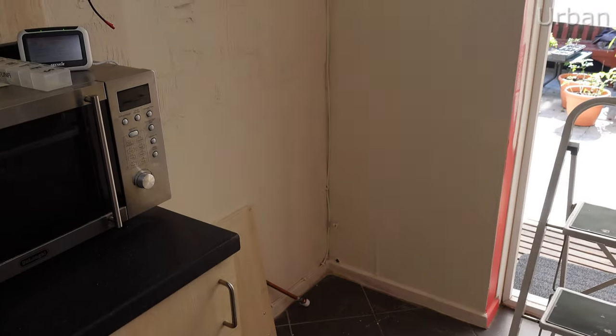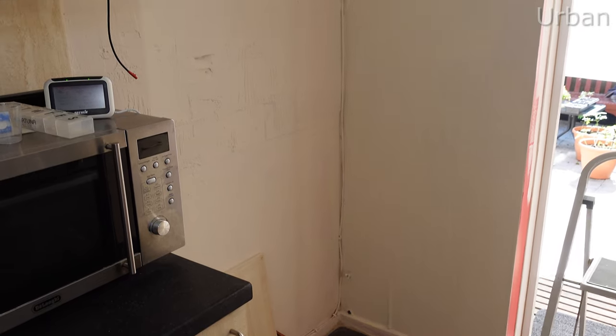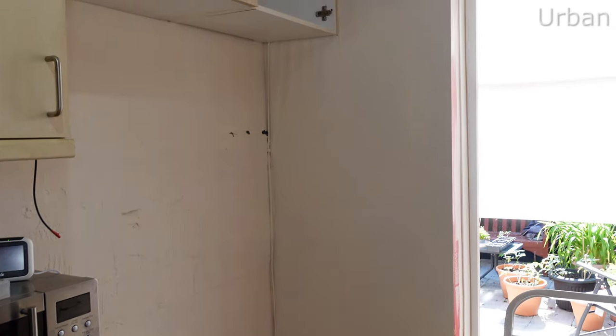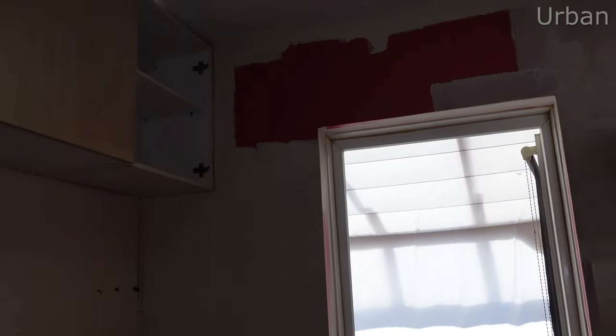Well, as you can see, if you can, the lighting's quite bad now, because it's here. But we decided against the dark purpley red colour, so we're changing it to magnolia.